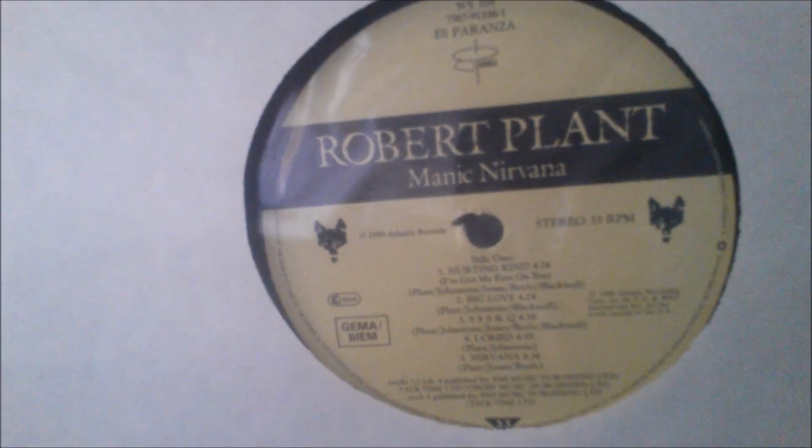The seller who had this as well took really good care of it, because he's put the original sleeve in, and then put it in a lined bag here. But Hurting Kind, absolutely adore that song. So I'm going to hold the record up because you can't really read the track listing very well on the back of the album cover.